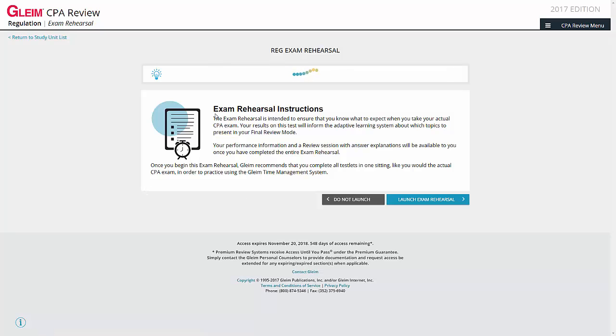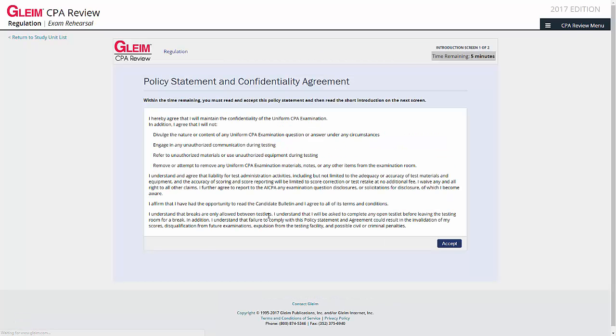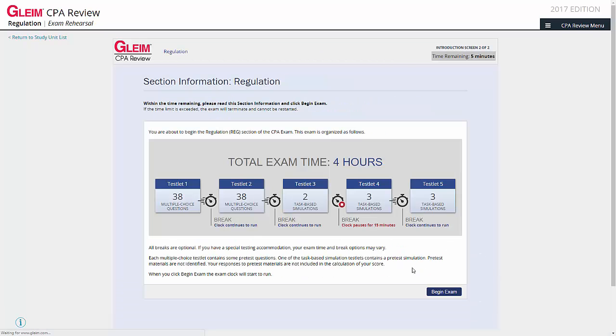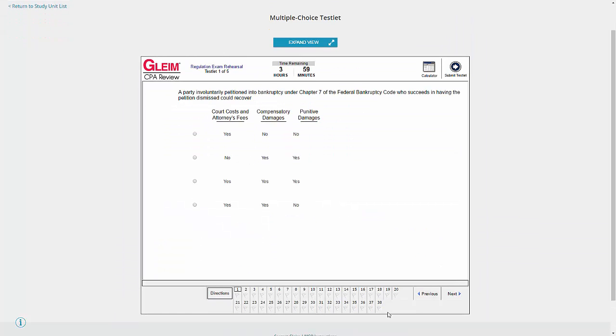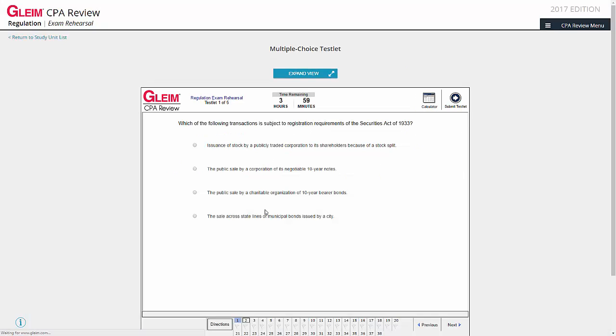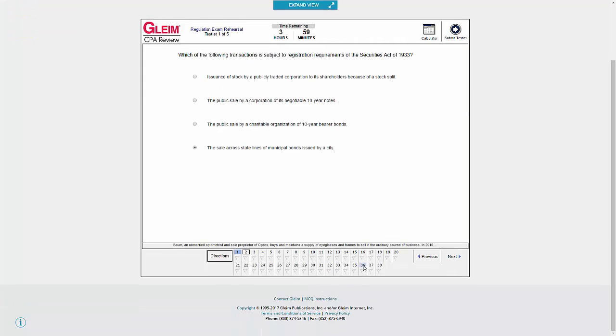So essentially, the exam rehearsal is going to be a pre-exam. So it's going to mirror exactly what you will experience on the real thing. So I highly, strongly urge you to treat this like the real thing. So lock yourself in a room and act like you're at a Prometric center. So go ahead and click Launch, Accept. And then here's all your testlets and how many questions and simulations and all that fun stuff. And begin the exam. Okay, so as you can see here, testlet 1, 38 multiple choice, just like on the real exam. And we'll just answer a couple questions.